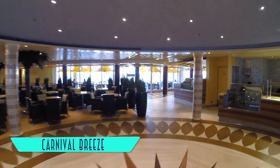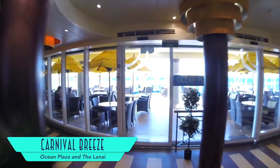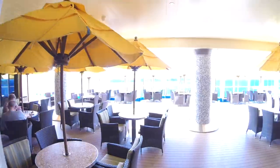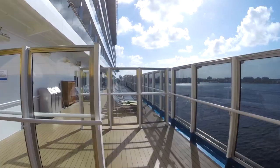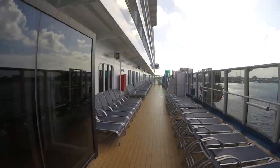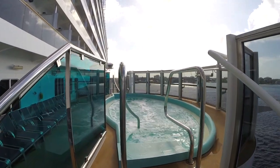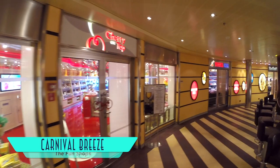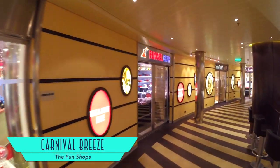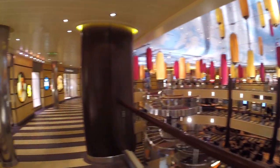Take a stroll upstairs to the ship's social gathering space, the ship's indoor Ocean Plaza and outdoor Lanai, with plenty of seating and lounge chairs along an unobstructed promenade. And there are even more relaxing whirlpools here. The fun shops include the new Cherry on Top candy store and stretch all around the atrium.